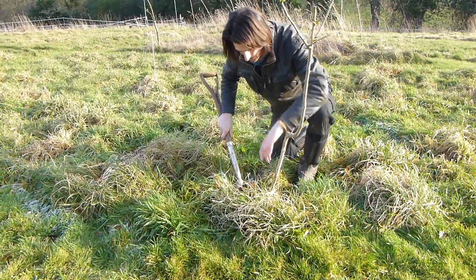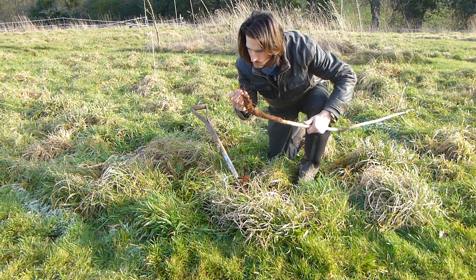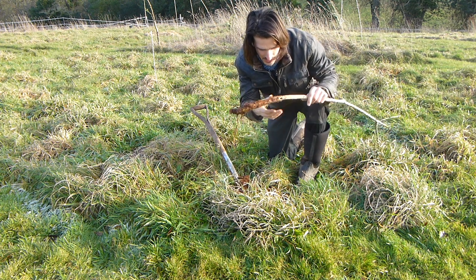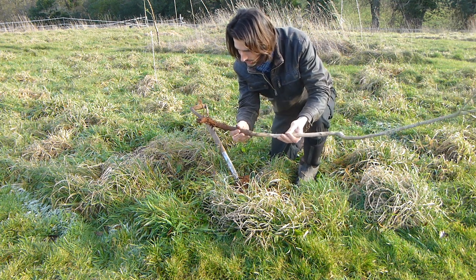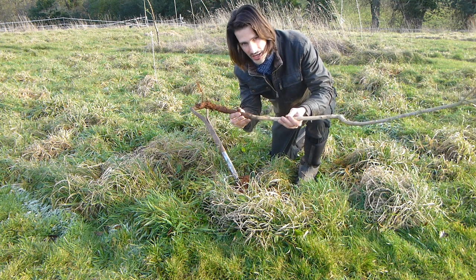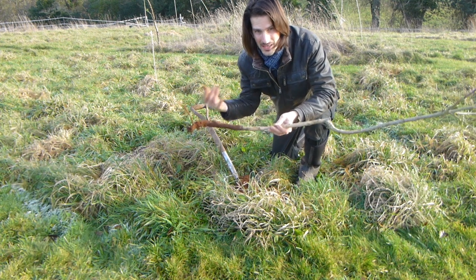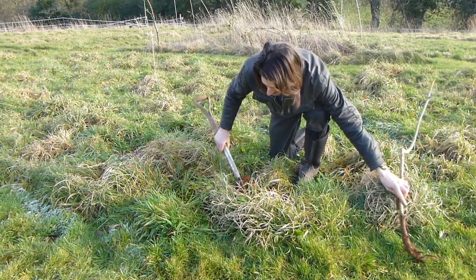I feel really bad digging the old tree up, even though it's dead. Having said that, the roots aren't dead. The roots are still a little bit springy. I think below the graft, the rootstock is still alive. I'll give it another chance. I'll plant it in a pot in the greenhouse and see if it comes back to life. Right, put that to one side.